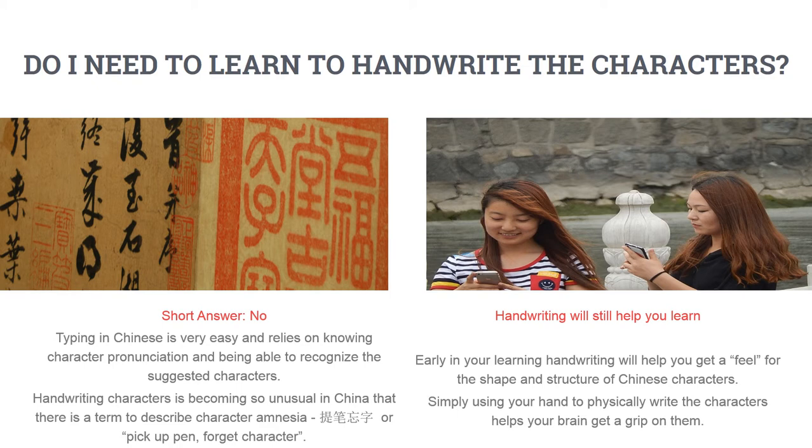This requires a few skills. You need to know the pronunciation, i.e. the Pinyin, so that you can type it. The second skill you need to have is to be able to recognize the characters that are presented by your telephone or your computer. One skill that you don't necessarily need is the ability to perfectly reproduce each character by hand, as if you were handwriting.